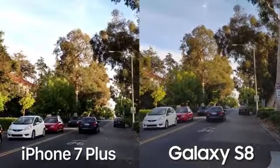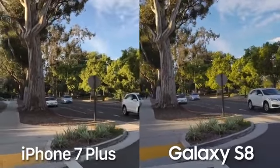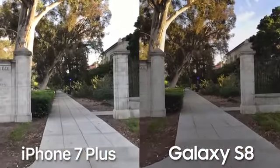However, as much as I love the colors with the S8, the optical image stabilization isn't quite on par with the iPhone 7 Plus. It's a little bit more jittery when walking, which isn't that big of a deal, but definitely noticeable. So in terms of low light, I think the S8 is definitely the winner, but overall, it really just depends on what style you prefer.